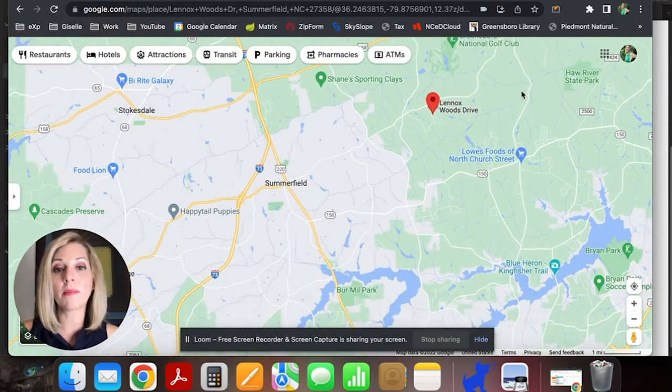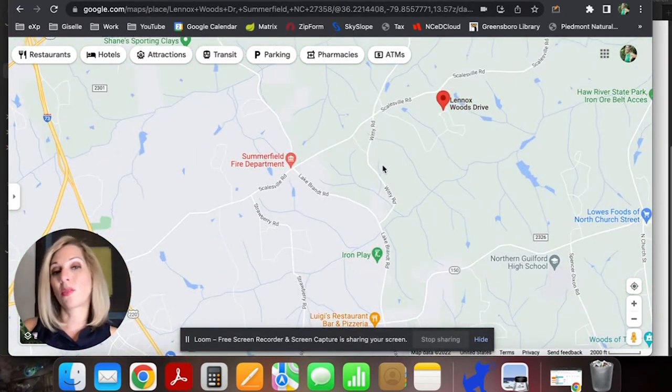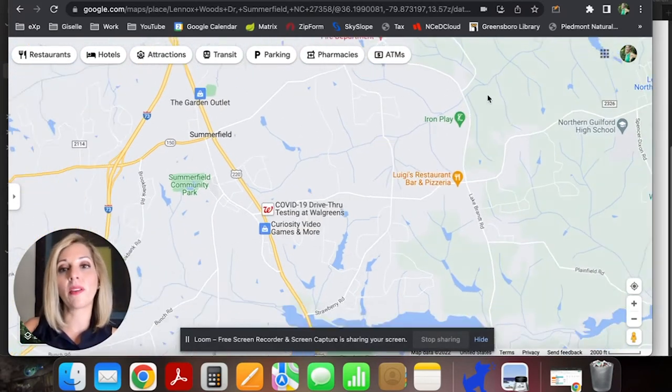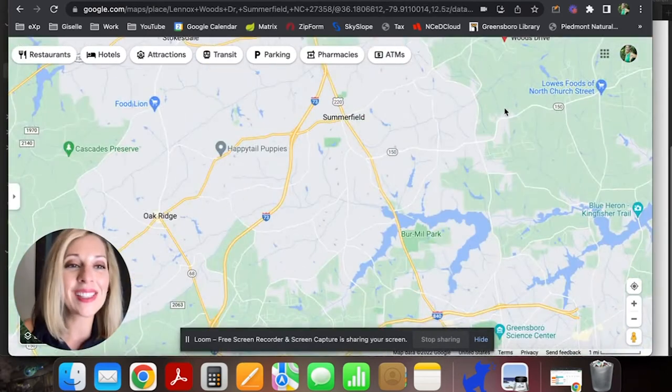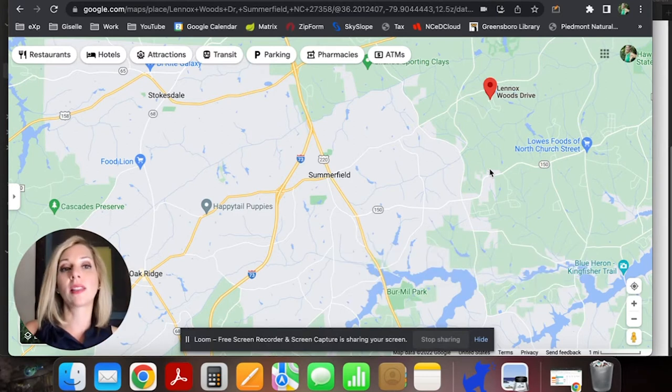So, you know, just keep that in mind in terms of commuting. I don't know if you're working from home, what you need, if you're one of those that needs to go out all the time or go places, you're just going to be further out. But further out means county taxes. Everywhere that I am showing you today, they all have county taxes. So just keep that in mind. And now let's head on over to Henson Forest.